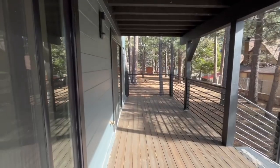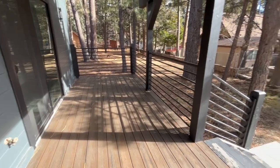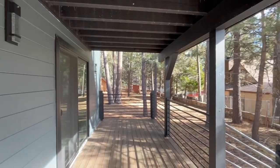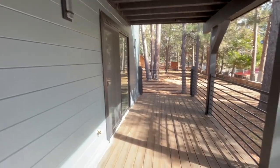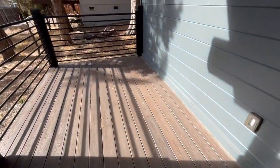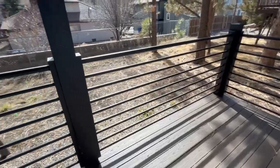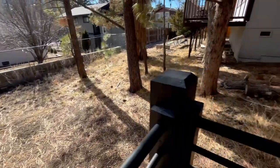So nice covered porch out here would be a decent area to have a little hot tub, maybe even upstairs. But if you did want to have a hot tub upstairs, you might have to put another post somewhere to reinforce it. Whereas down here, you may not have to do that. We have all these modern lights right here. So pretty good views on this one.